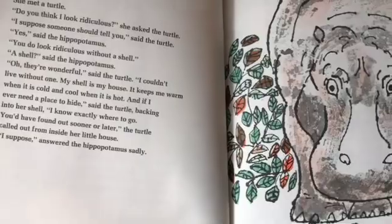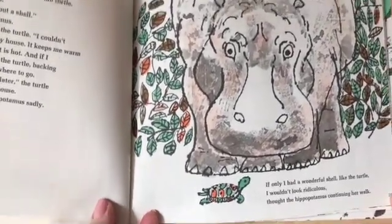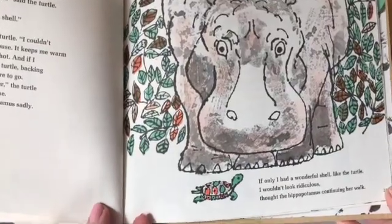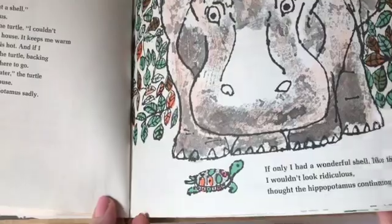"I suppose," answered the hippopotamus sadly. "Oh, if only I had a wonderful shell like the turtle, I wouldn't look ridiculous," thought the hippopotamus, continuing her walk.